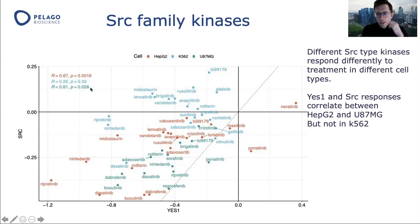And you can see by the line fits here that there is a correlation between the responses in HepG2, that's the red one, between these 2 proteins. And you can also see it for U87MG in green, that there is a better correlation than for the blue line, where there is no correlation between these proteins and their response patterns. This indicates that these two proteins, although they are in the same family, have less similarities in their biological effect or availability to these compounds than in the other cell lines. This is also obvious from the patterns. You can see from the red and the green dots that both these proteins are destabilized by the addition of all the compounds except for ponatinib and neratinib in HepG2s.